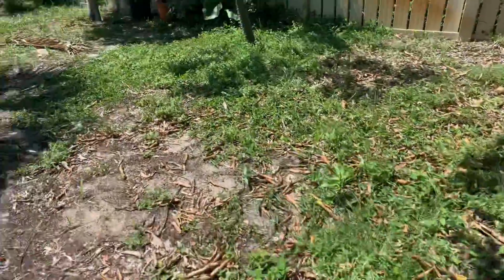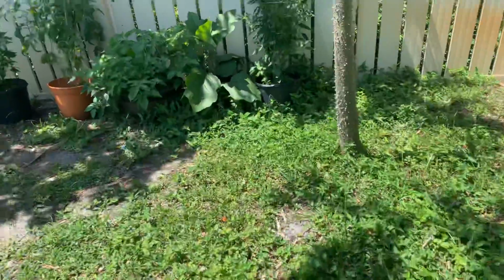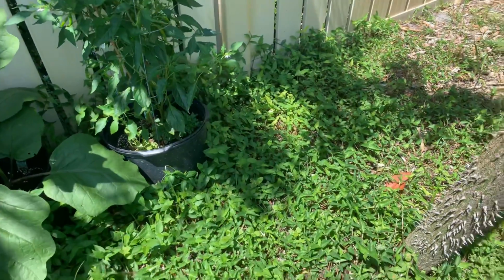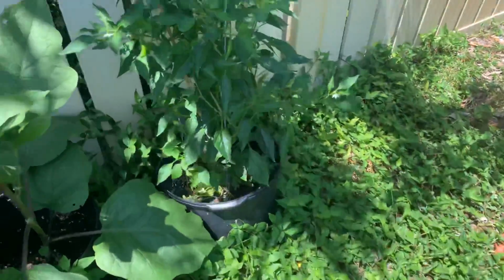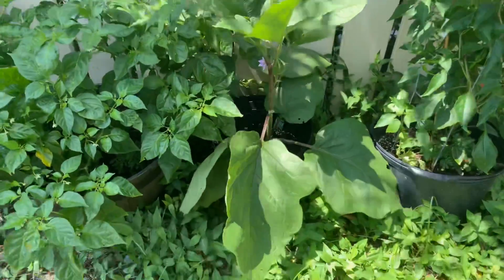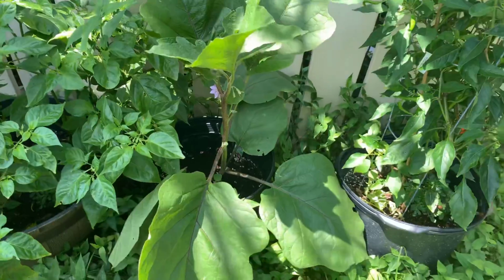Let's see. Here is the cayenne pepper plant. I need to come by and take care of all the weeds on the ground. So the cayenne pepper plant is loaded. This is an eggplant. I think this may be the Japanese eggplant.